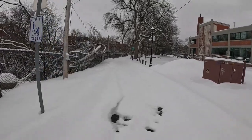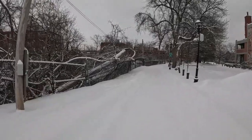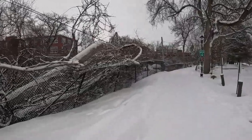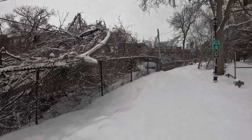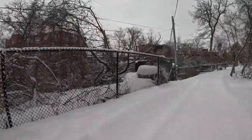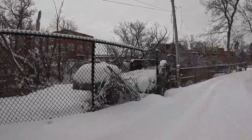I'm going to have to show you some clips from the hike I did earlier, because you ain't gonna see what I saw when I did the trail before the snow. But here's an old railroad bridge that goes across the creek here. Now we're getting into the serious history of the place. All these are historic buildings, historic infrastructure.